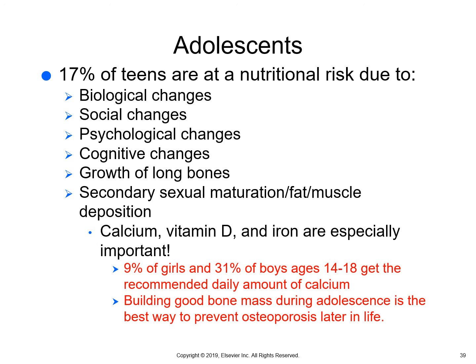So building good bone mass during adolescence is the best way to prevent osteoporosis later in life. Our peak bone density for girls, like we talked about a little bit ago, is age 18, and for boys is 25. So it is very important to get enough calcium and vitamin D during this adolescent period.